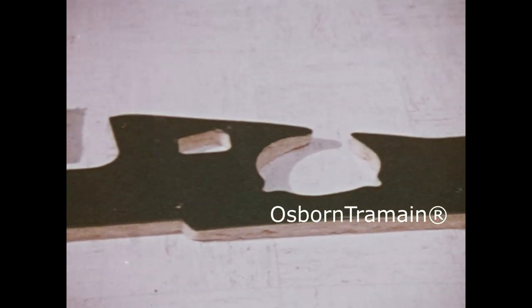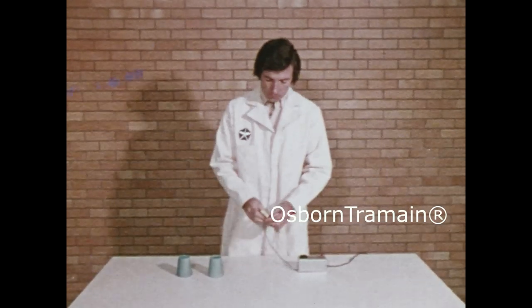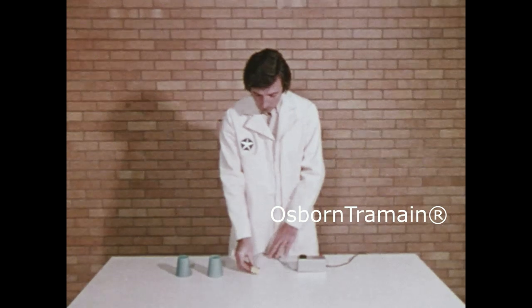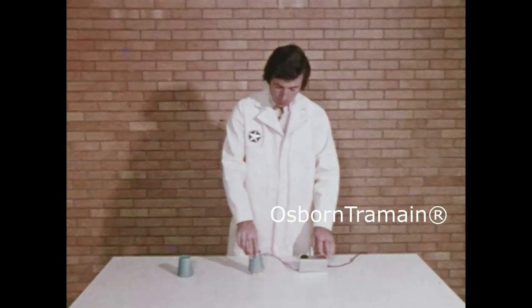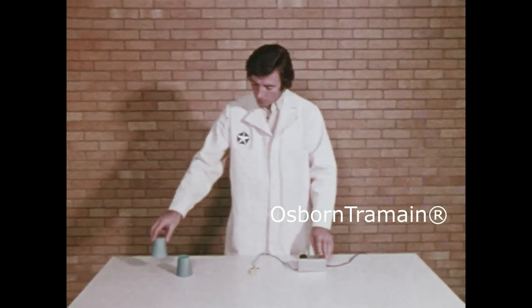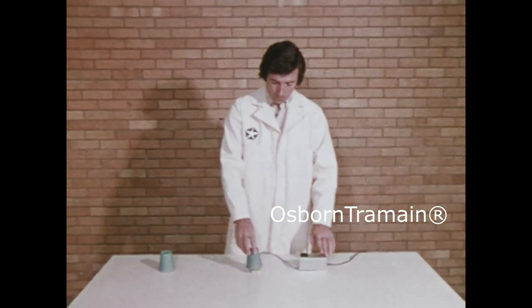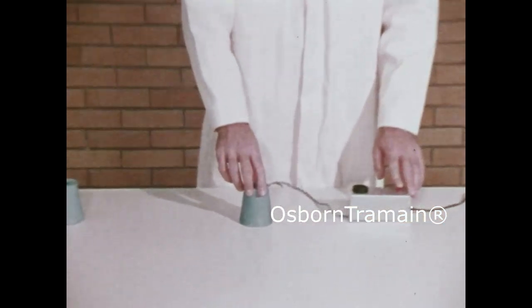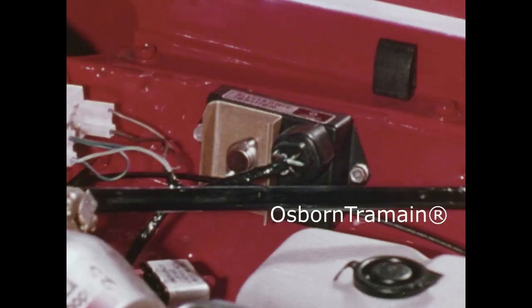Last year's panel was smaller and had pre-drilled holes in it. If a fastener worked loose, noise entered these holes. For example, this cup has a hole drilled in it. Listen. There aren't any holes in this cup. Hear the difference?